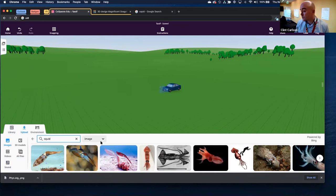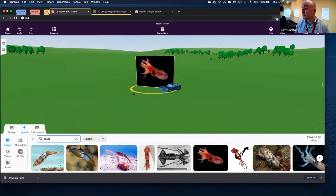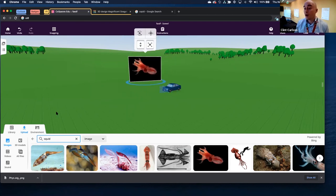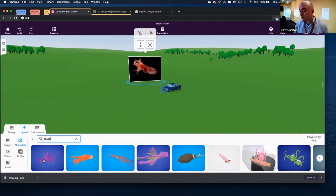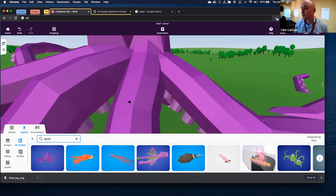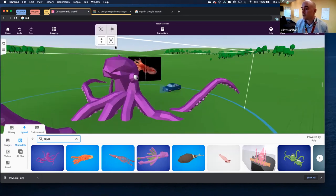There's a bunch of images of squid. It also supports animated GIFs. But I can take this image of the squid, and I can just drag it in. And I can scale it up. I can rotate it. It's, of course, two-dimensional. But I can do the same thing with a 3D model. If I go to 3D model and I do a web search for squid. That's an octopus technically, but we'll bring in the squid. There it is. It's enormous.